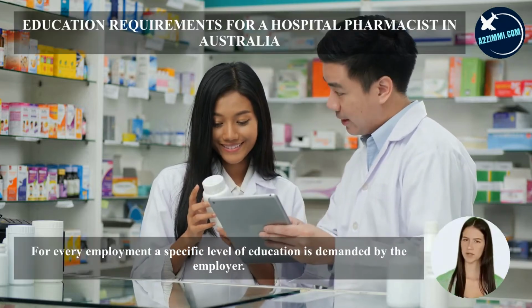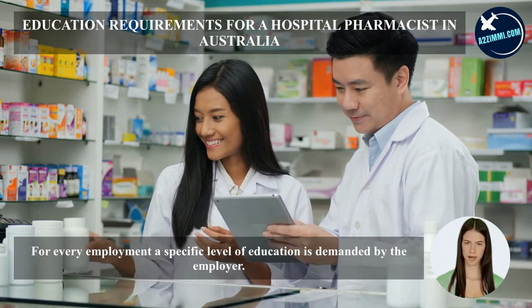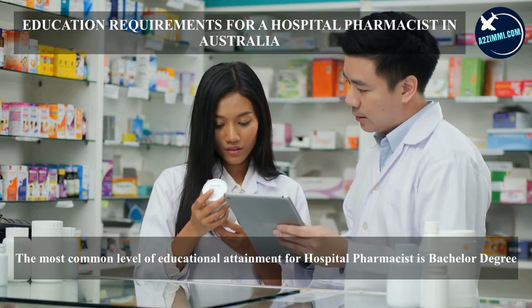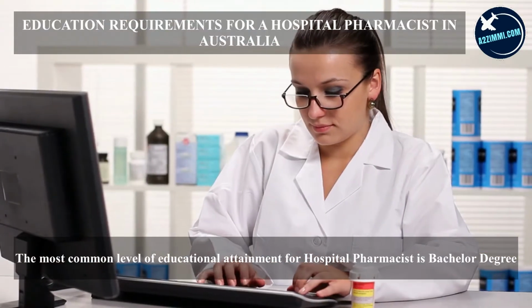For every employment, a specific level of education is demanded by the employer. The most common level of educational attainment for hospital pharmacist is bachelor degree.